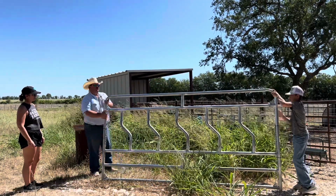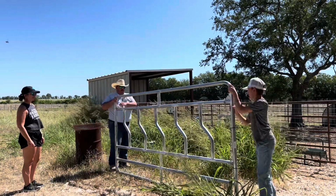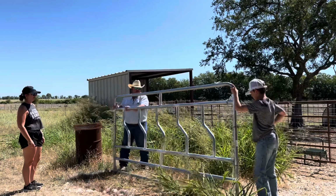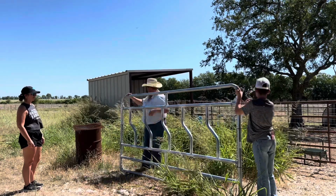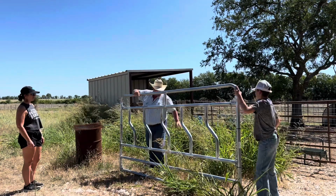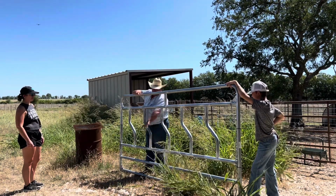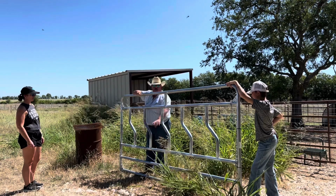Clint, bring your end around a little. About right there. It'll be back just a little bit, just enough room that we can put a feeder in front of it, which we've got a feeder over here. We'll show you when we get everything cleaned up. So the steers will be able to walk up from this side of the pen, stick their head through here. There'll be a feed bunk there, and they can eat all they want there.